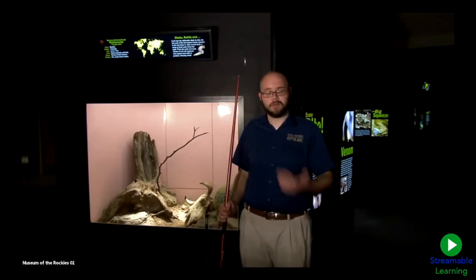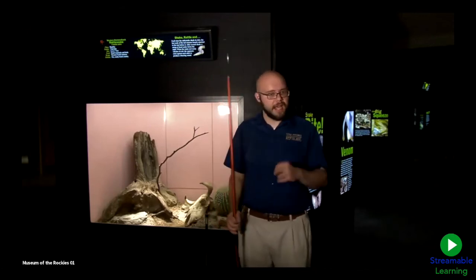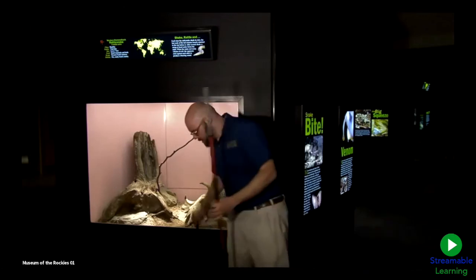Allows me to safely handle my reticulated python as well. Again, I don't want to get too close because these snakes could potentially harm me. So keeping as much distance between me and them as possible is ideal. So those are some of the tools that I use.